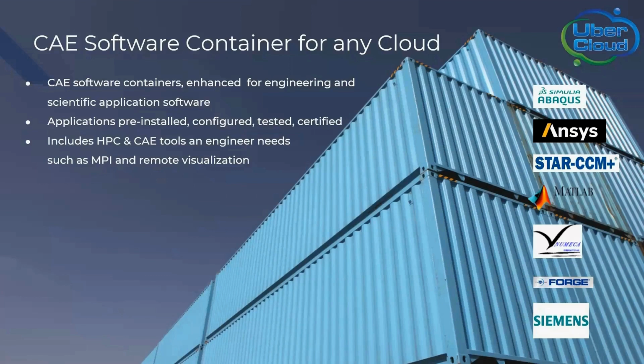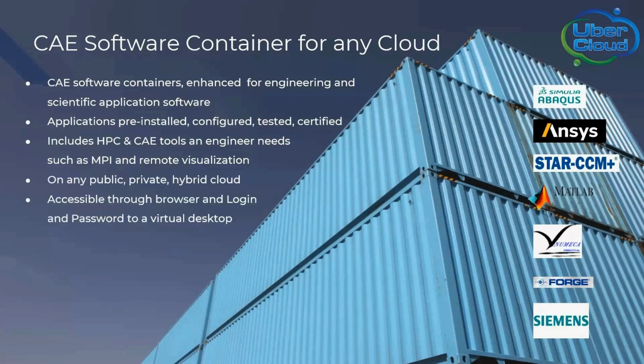Remote desktops, I should not forget, which is very powerful and looks identical to what you are used to have on premise. As I said already, accessible through browser and login and password into this virtual desktop. You go through your browser, type in login and password, and then within a tenth of a second, you are in your application container. You upload your data, and then you are ready to set up a cluster with 7 clicks, any cluster you like, with any instances you need, that make good sense for your application, and then you can submit your job and run.